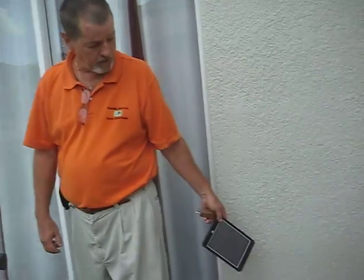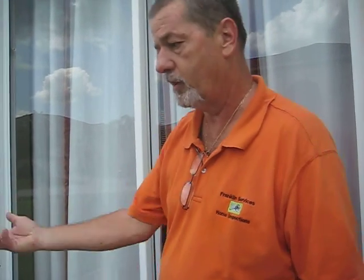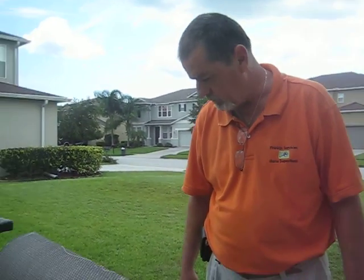All of the exterior receptacles are tied to the garage GFCI breaker. So if you're not getting power out of them, go to the garage, that breaker's probably tripped. These cracks are typical, once again, of settling. It's where the sand's just settled underneath it, and that happens.